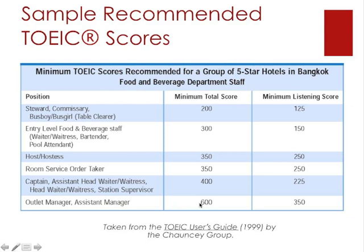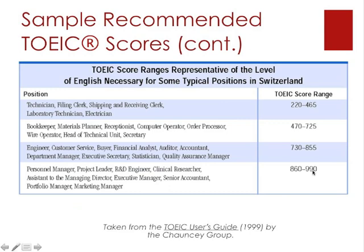And again, the maximum scores here generally range in the 900s. So as you can see, this will give you a frame of reference when it comes to scoring, and maybe give you an idea as to what particular score you might be interested in on the test. As we said before, 990 is the maximum score. This was also a study done in Switzerland for some of the positions in their country. So again, as you can see, positions where the need to communicate in English is perhaps a little bit less, the score range is a little bit lower. And of course, looking at the upper end, the score range is a little bit higher. Actually considerably higher.